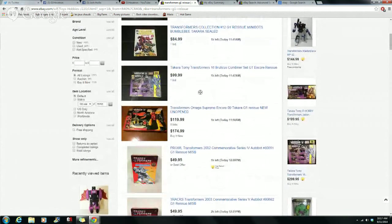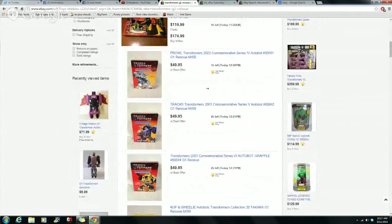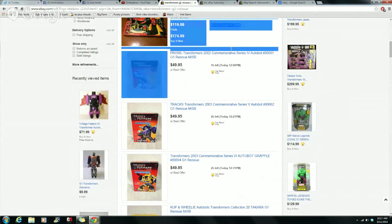Let's see here. Yeah, the reissues and encores are really nice, especially if you want that nostalgic feel of getting something fresh out of the box. You get to apply the stickers yourself, and you get something that's pretty much genuine to what you would have gotten back in the 80s, and that's what I like.